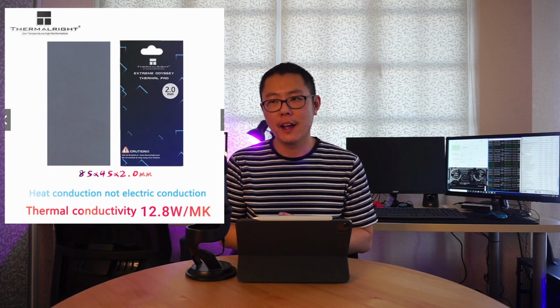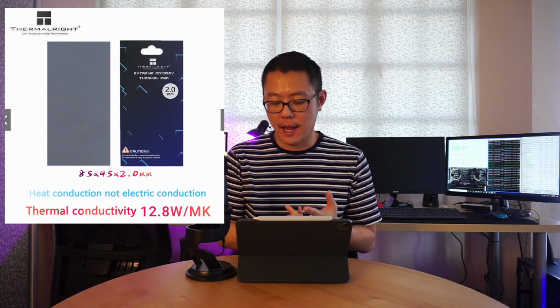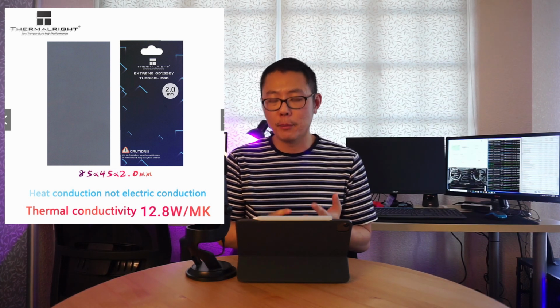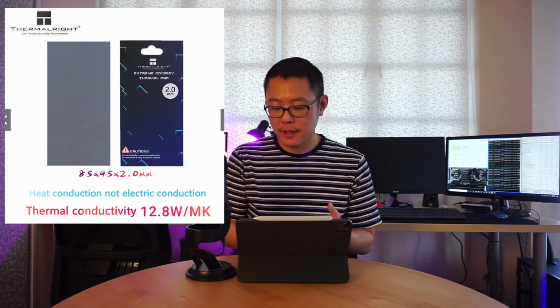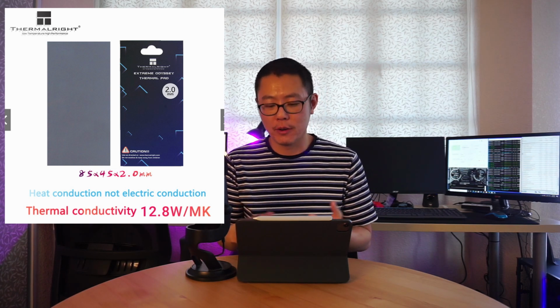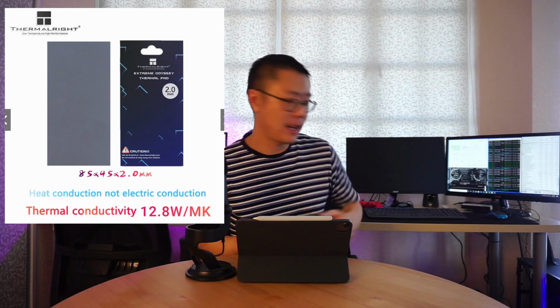So I'm going to change out the thermal pads, and this is what I got. I got these Thermalright thermal pads, and I got them in 0.5 millimeter thickness, 2 millimeter thickness, and 3 millimeter thickness. And the 0.5 is really there so that I can add that on top of the 2 in case I need 2.5 millimeter.